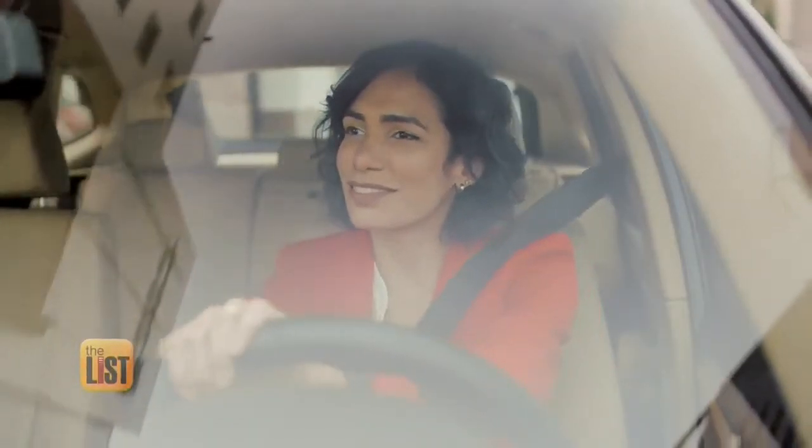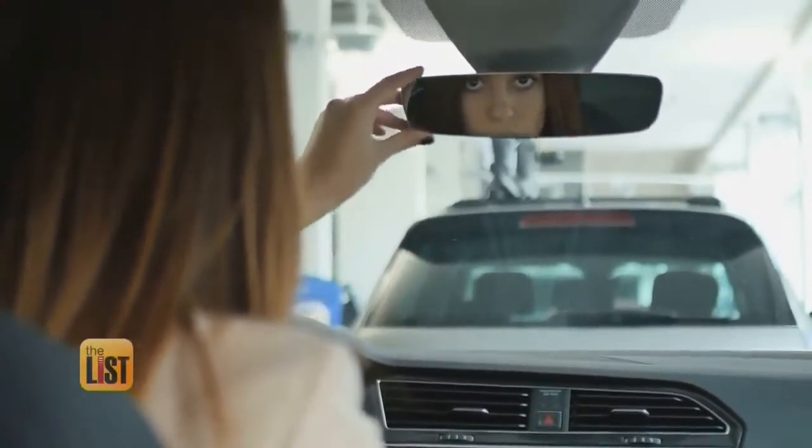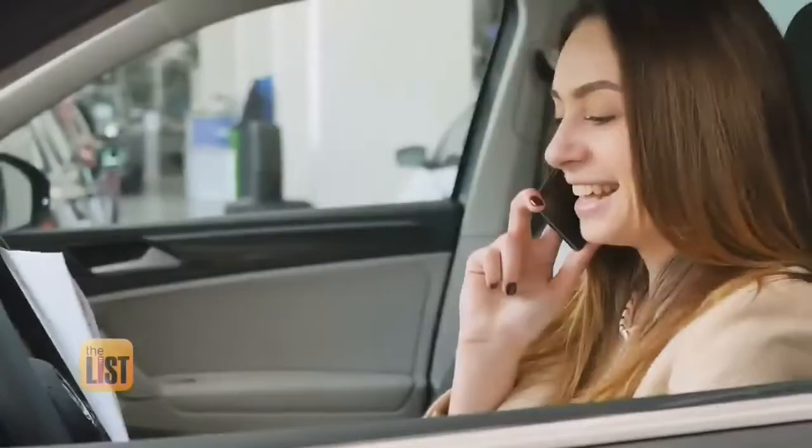The bottom line? Just have a go with the flow attitude about it. It's uncomfortable to be sitting in your car and interviewing for something, but it's awkward for the hiring managers too. We're all kind of in this together. So if you can just kind of laugh it off together and just go with it, that's something that will be really appreciated by the employers. Nailing the drive-through interview is at the top of the list.